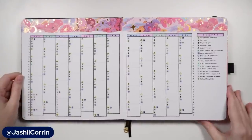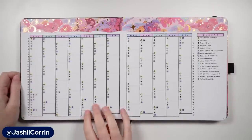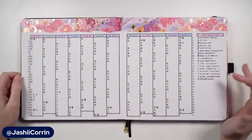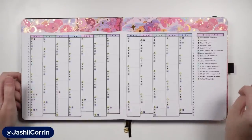So if I was going to put anything in, it would just go on the monthly calendar. Kind of makes sense? Yeah. So we have those put in, and we have all of these other things. I don't think I have any future events that have come up at this stage that I need to record.